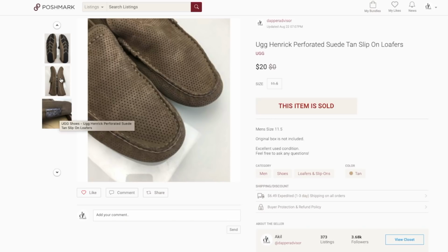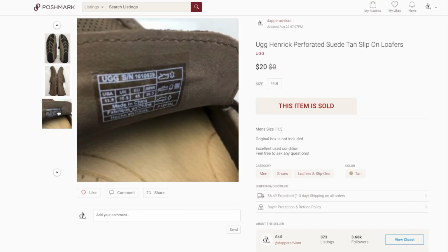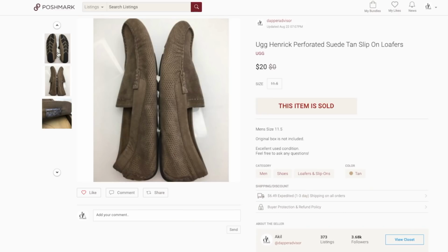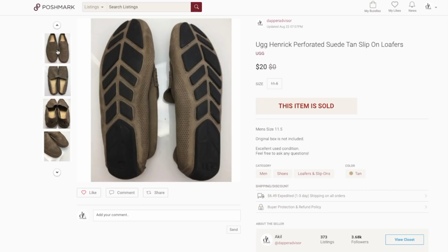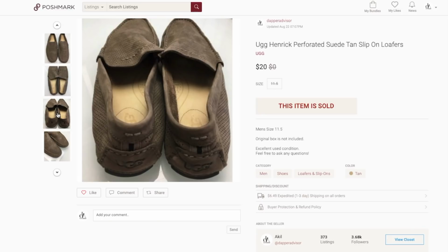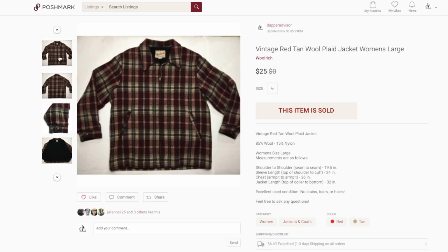Now looking back in hindsight, I probably could have made at least 30, maybe 35 bucks for these loafers because they were very, very good quality, a good size at 11.5. So this made the list only because I feel like I could have made a little more money. I paid $6 for these shoes, sold them for 20. Like I said before, I probably could have gotten at least 30 to 35 bucks for these shoes if I was a little more patient. Next up is this Woolridge coat, and I had this coat for well over a year.